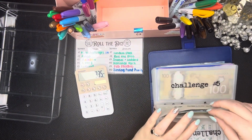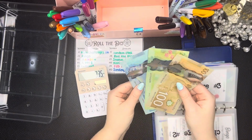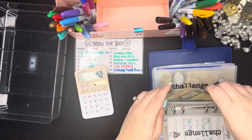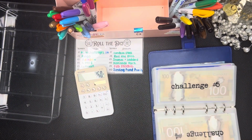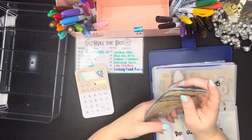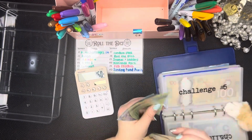Challenge number three is Rainbow from the Cash Bee. And we have 125 in here. Number four is our $1,000 savings challenge. And we have 100, 200, 300.